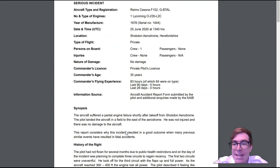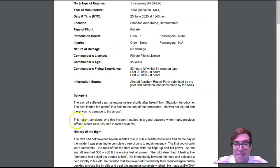And what really pricked my ears up was this little comment here, where it says, this report considers why this accident resulted in a good outcome when many previous similar events have resulted in fatal accidents. So what happened was the aircraft suffered a partial engine failure shortly after takeoff.